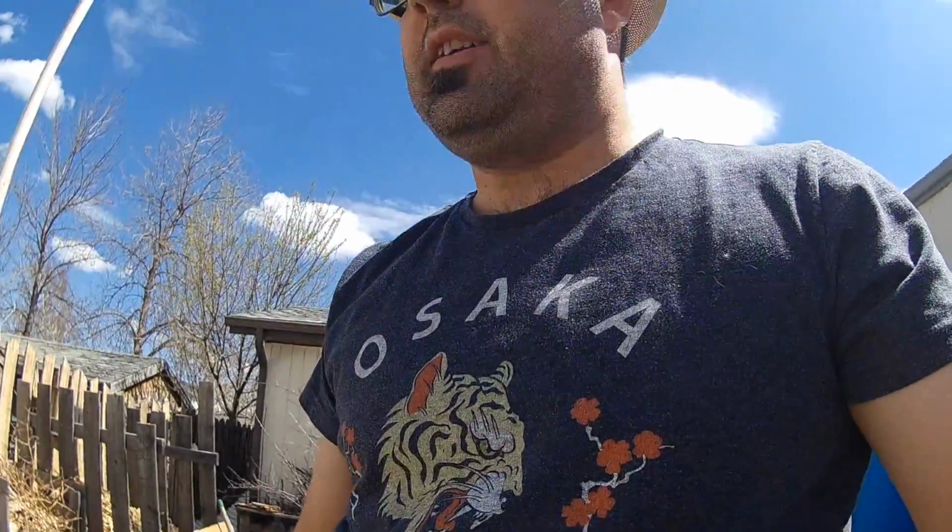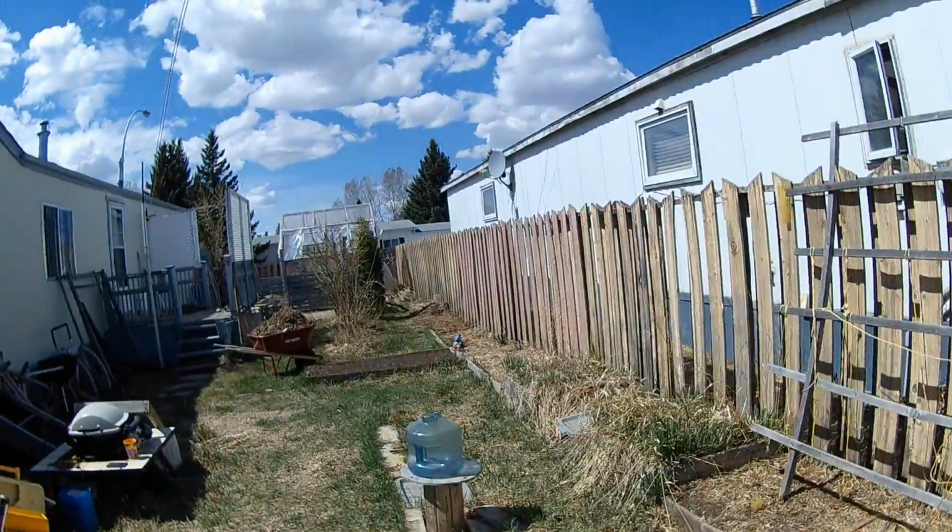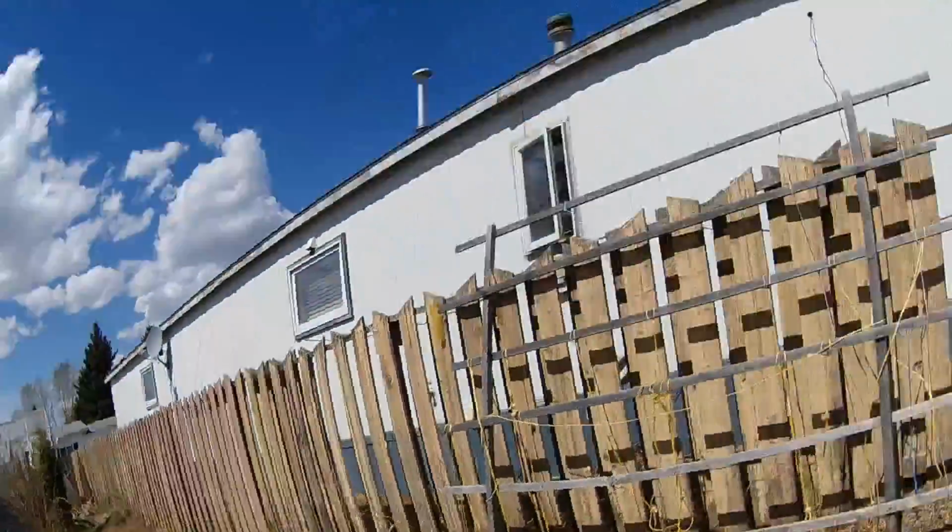That is it for the onions, or at least this bed. I've still got the other two to do, but it's probably not going to be right now. I think we've got other things to do, so this is going to get put on hold for a bit.